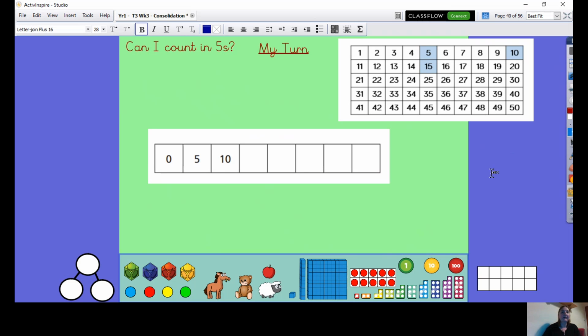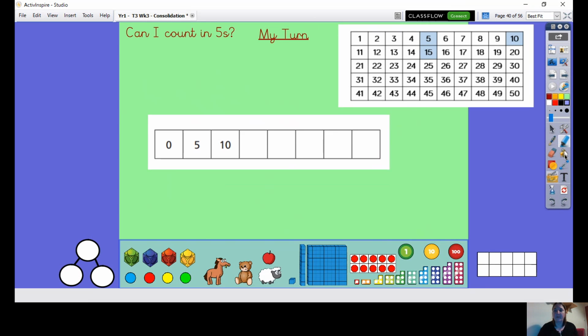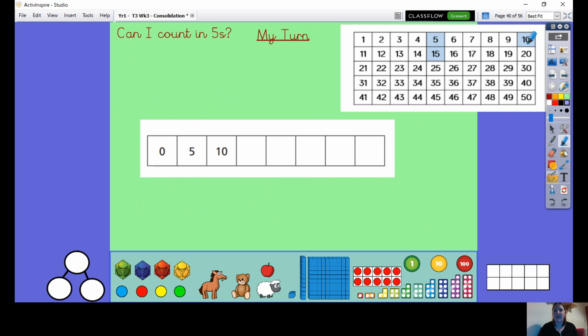Okay, so this is my turn. So I'm using my grid here to help me to carry on. So I think what I might do first of all, I'm going to highlight. So I'm going to go 5, 10, 15, 20, 25, 30, 35, 40, 45, 50. Okay, because that just helps me. Again, another practice of counting just helps me.